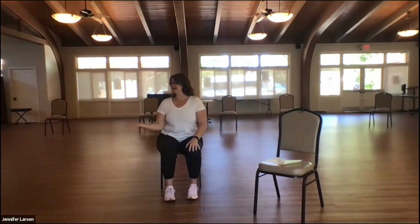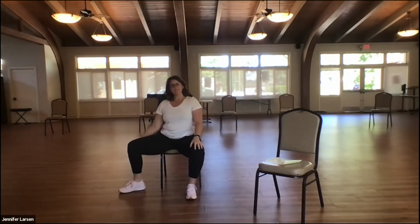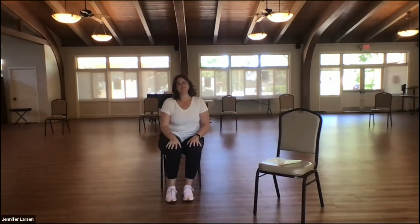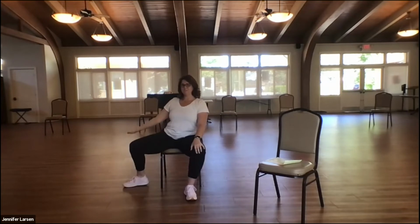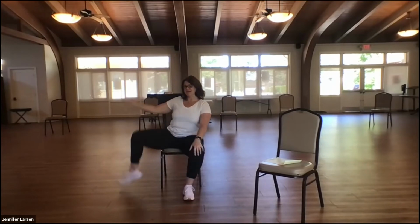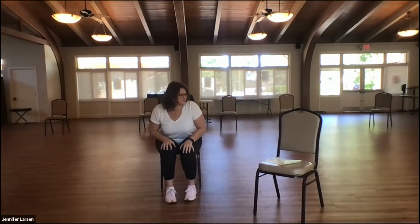So here we go. We're just gonna go side, back to center, side, back to center, and count it out. I know you guys are on mute, but count it out with me. Here we go. Out for 1, back to center. Out for 2, back to center. Out for 3, center. 4, center. 5, center. 6, center. 7, center. 8, center. 9, center. And 10. Back to center. Good. All right.